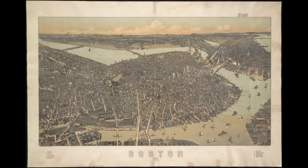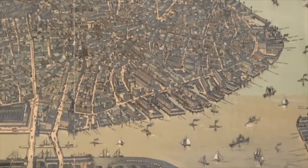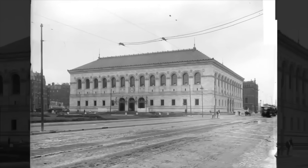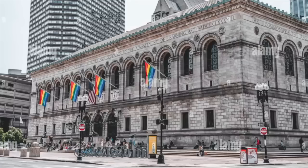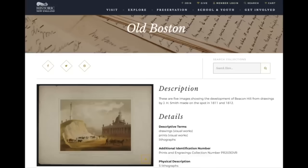Here is Boston from the sky. It's obviously a drawing and not real, from 1899. But look how the city is clearly laid out. It even has land that is perfectly formed, right on the water. Here we have the Boston Public Library with dirt roads. And of course, it's still here today, looking better than ever. Exactly like our buildings that we build today. Oh no, not like our buildings today. In fact, nothing like them.